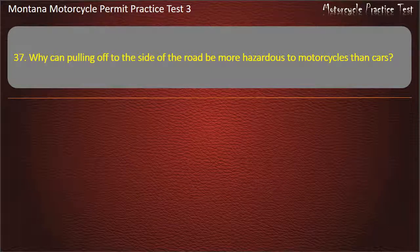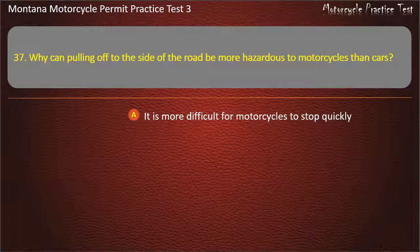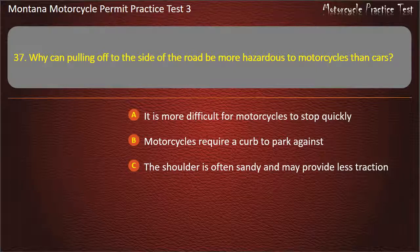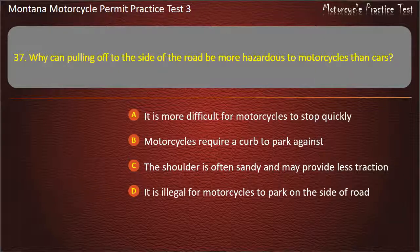Question 37. Why can pulling off to the side of the road be more hazardous to motorcycles than cars? It is more difficult for motorcycles to stop quickly. Motorcycles require a curb to park against. The shoulder is often sandy and may provide less traction. It is illegal for motorcycles to park on the side of road. Answer. The shoulder is often sandy and may provide less traction.